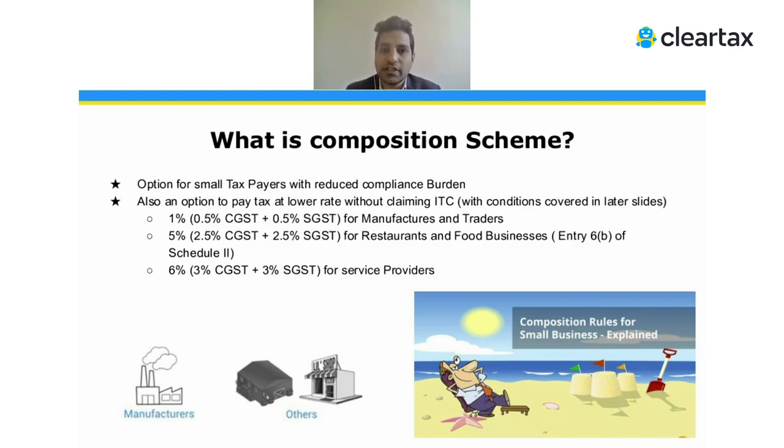The rate of tax that they are required to pay is 1% for manufacturers and traders, and 5% for restaurants and food business people. That is in Schedule 2, Entry 6B, where they specify who is covered under this entry. They are basically those people who are supplying articles of food for human consumption. So that is a broad category, but we can narrow it down to restaurants and those people who are supplying food. Even the catering business is also covered under this as per my opinion. However, there are different views.